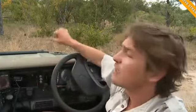So we're going to shoot round, drop into the drainage, check through there. If we get no tracks through there, then I'll probably go have a little walk into these thickets over here to see if we can find the leopard. So welcome, and let's get going.